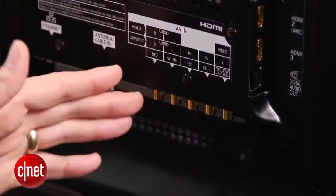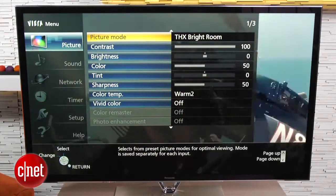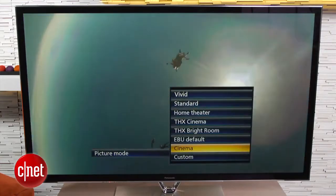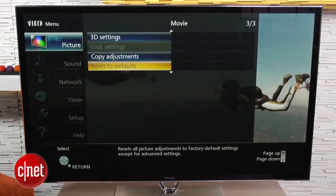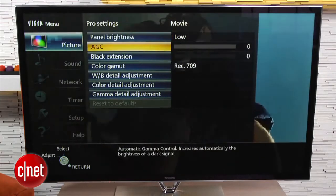Picture settings on the ZT60 are extensive. This TV does have the ability to adjust 10 points of grayscale and gamma. There's also a full color management system, as well as a couple THX modes, so you can zap this TV right into excellent picture quality with a push of a button. So again, the picture quality adjustment's pretty much as good as we've seen on any TV. That brings us to picture quality, which is the main reason you'd want to pay extra for this television.